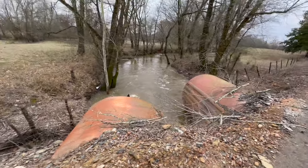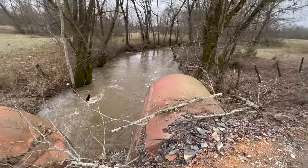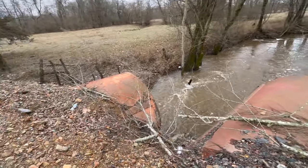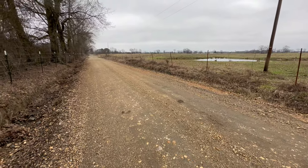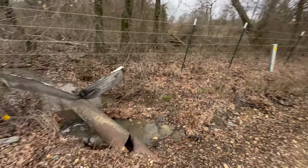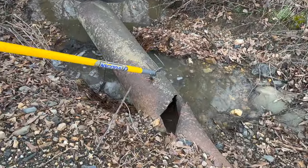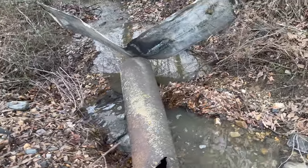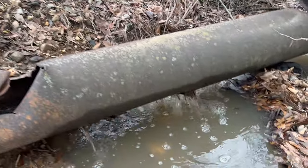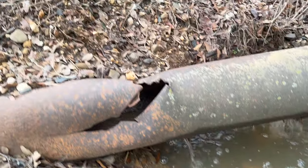Here's the exit. Massive culverts. Both flowing good. All right, y'all, look at this culvert we got. This is the exit. Big old hole right here in the top. Sounds like cast iron almost. Yeah, it's solid. And then you can see the water flowing through the hole. See the water coming out the bottom? And then right through that top floor.